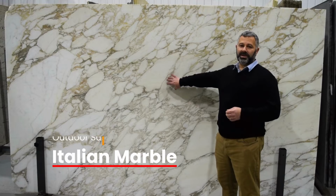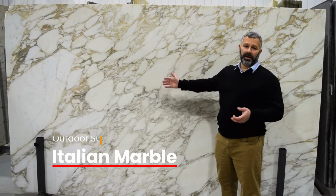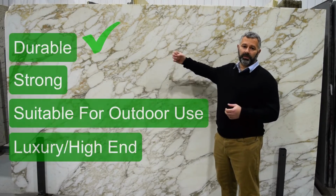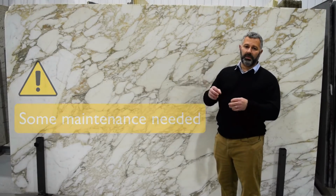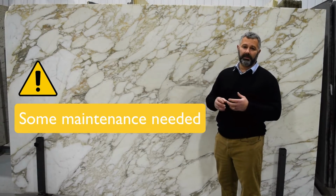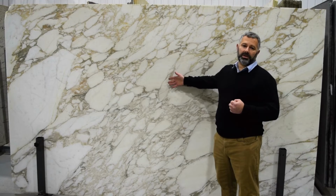We can't talk about materials without including marble. Here's a beautiful piece of arabescado from Italy. Very high value, beautiful piece, like an artwork. This is very durable, very strong. It can live outside, but unlike some of the other materials, oil may enter when you're cooking and the food splatters. You may see some wear and tear over the years done by the weather. So it will need a bit of TLC, but again, a very nice material to use outdoors.